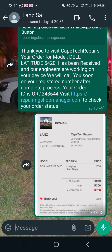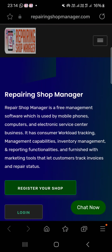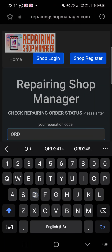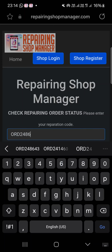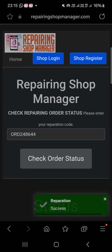So if a customer clicks on that, so it's 248644, if a customer clicks on that, they come over there, and it says track order. So it's ORD 24... What was it? I'm getting old. 248644. Once it does that, check order status.